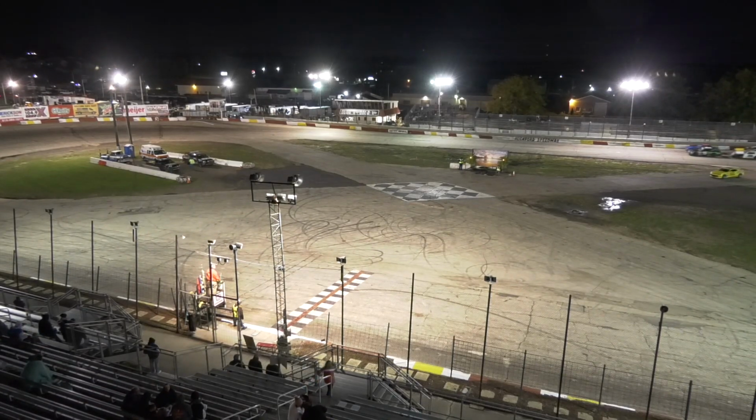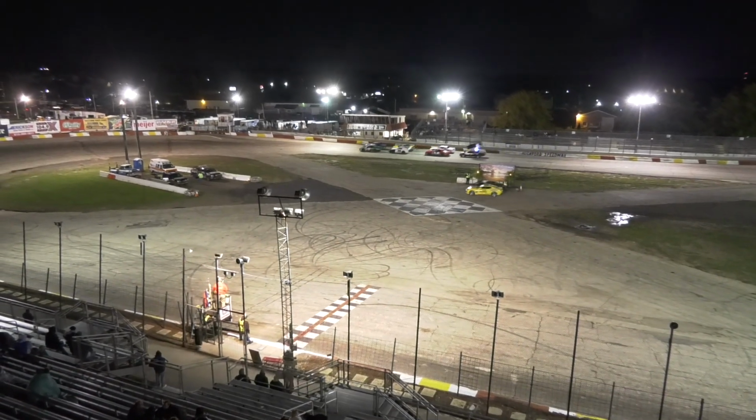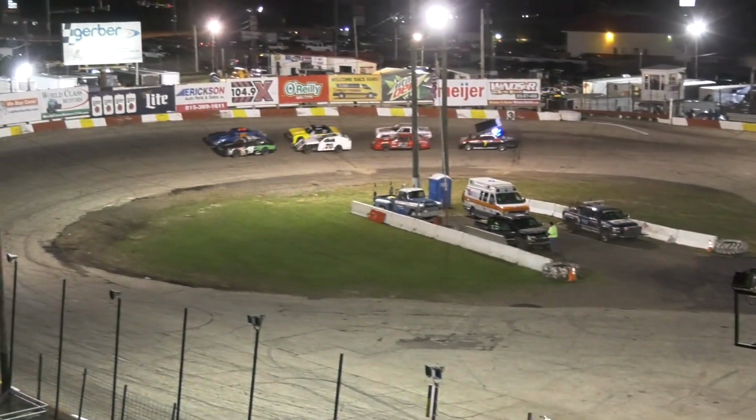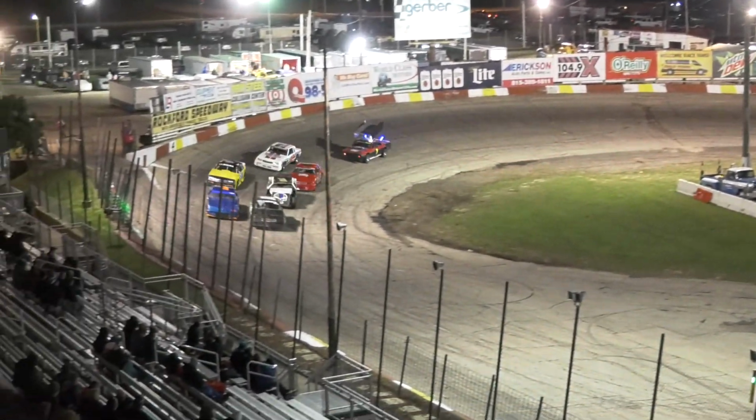07 of Jim Hansen, and back there by himself in that wing car is Ryan Lovald. That's everybody in this race. Pick your favorite driver. We're picking up speed. Here they come, they go. Green flag, and we're racing.